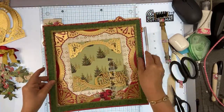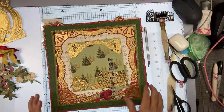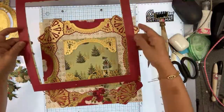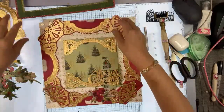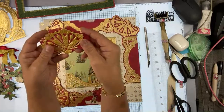So when it sits in here, the red is pushing it back and holding everything in and giving it a nice luscious hug. And the back, I have lots of repositionable tape on the back of it. Okay, so this is our first thing. And then here are our fans.